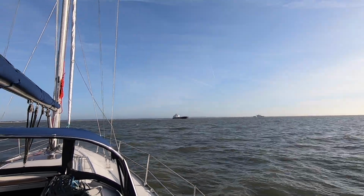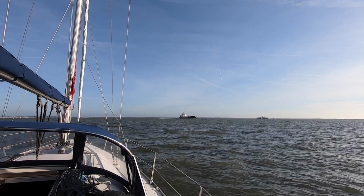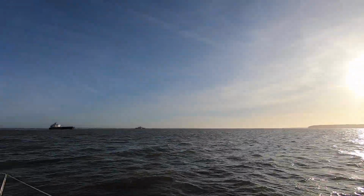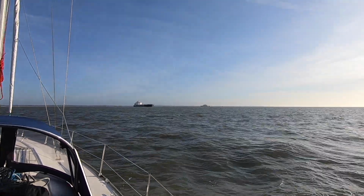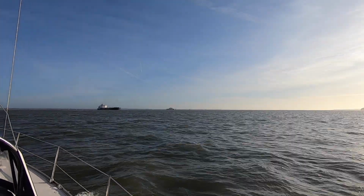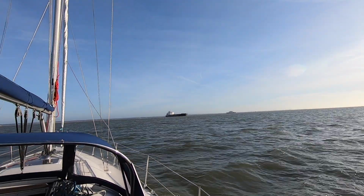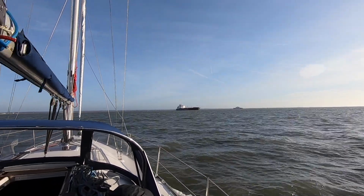The pilot boat shoots out first, makes sure that nobody's in his way, and then if it isn't, it starts heading back. There's absolutely nobody behind us, so he's basically done a turn now and he's heading back in. So the big tanker is then going to do his turn, and then he's going to head down and out towards Portsmouth, down that way. So we just tucked right out of the channel so that he can do that turn.